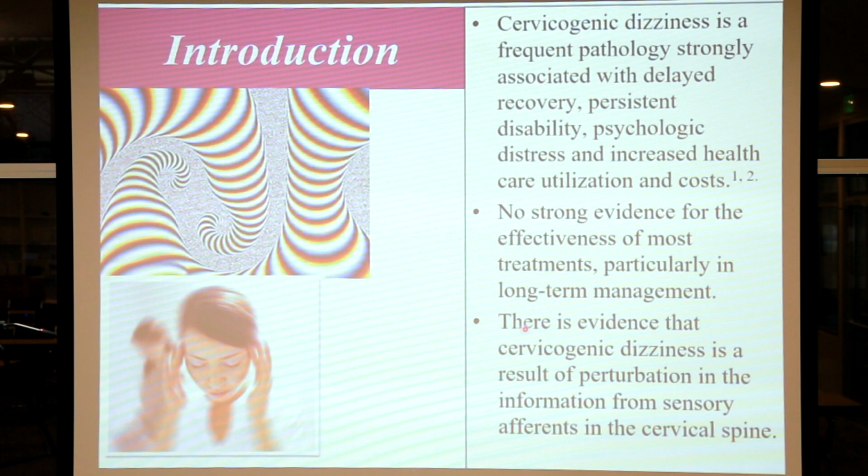So the reality is there's evidence that cervicogenic dizziness is a result of alteration to the information from the sensory nerves in the cervical spine that give input to the system, telling your brain about motor control and output. What we've identified is maybe one of the key issues in some of the people suffering from this is that they have loss of the cervical curvature. So we looked at a subgroup of people with chronic cervicogenic dizziness, and we took people that had loss of the cervical curve and anterior head translation, and we randomly allocated them into one of two groups.